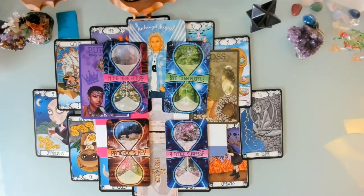And it has a timed surprise, which makes me think it might be something that comes into your life around something else that is maybe a regular time for you. So maybe it's around your birthday potentially, or around a significant anniversary, or around the changing of the seasons or something like that. It's sort of a weird combination where it's got timed, which feels like it's something regular, and then surprise feels like it comes out of the blue.